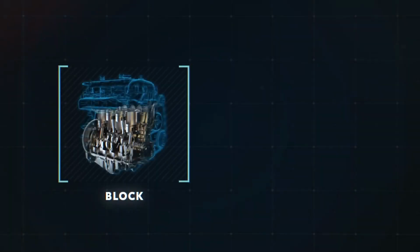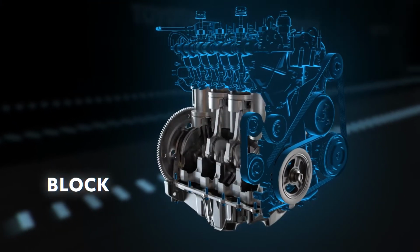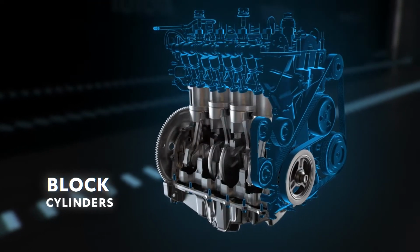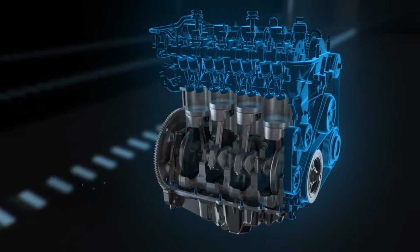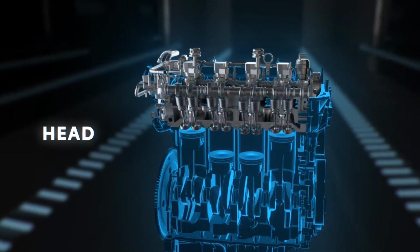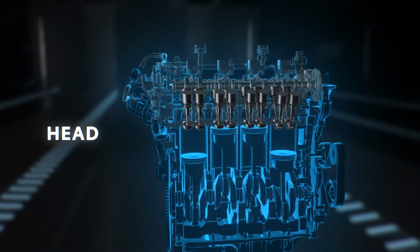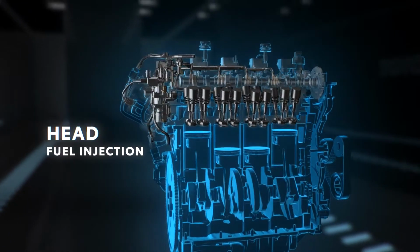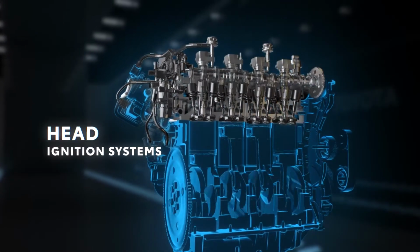Before getting deeper into this process, let's first touch on the two main parts of an engine. On the bottom, a lower block is home to the pistons, cylinders, and crankshaft, the latter of which sends the engine's power out to the transmission and wheels. And above, the head contains the top of the cylinders and manages their airflow and combustion through valve train, fuel injection, and ignition systems. So let's explain that part a little more.